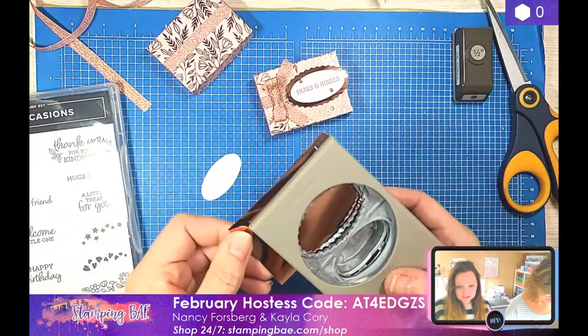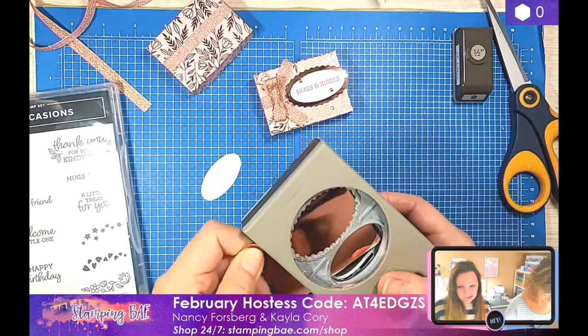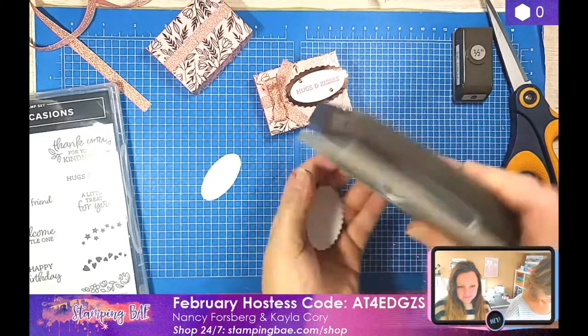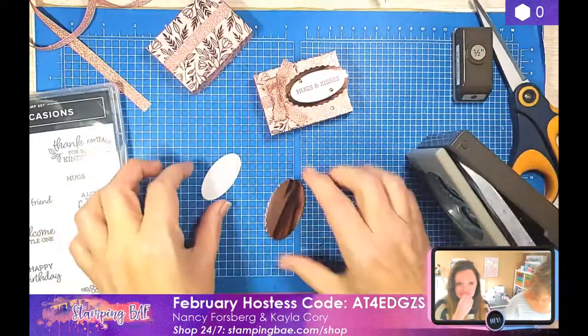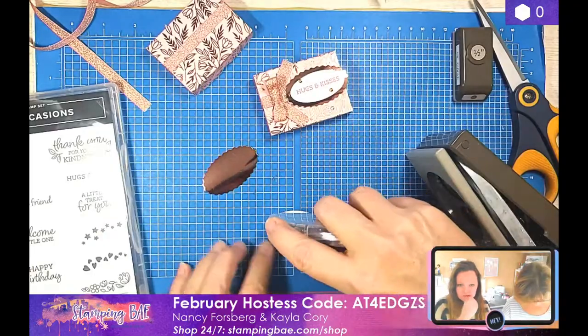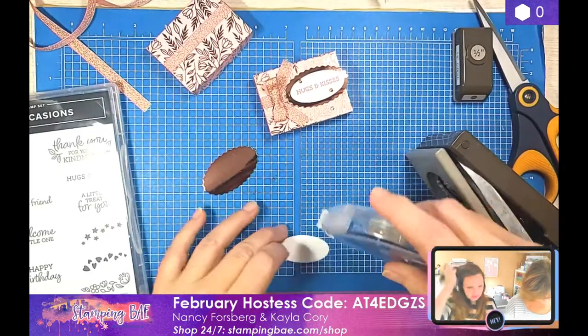Pretty sure. Maybe? No, maybe not. I forgot what color it is. It's one of the three colors that are in the foil package. And we're going to punch that out. Okay. Now we're going to add tape onto the back of this.